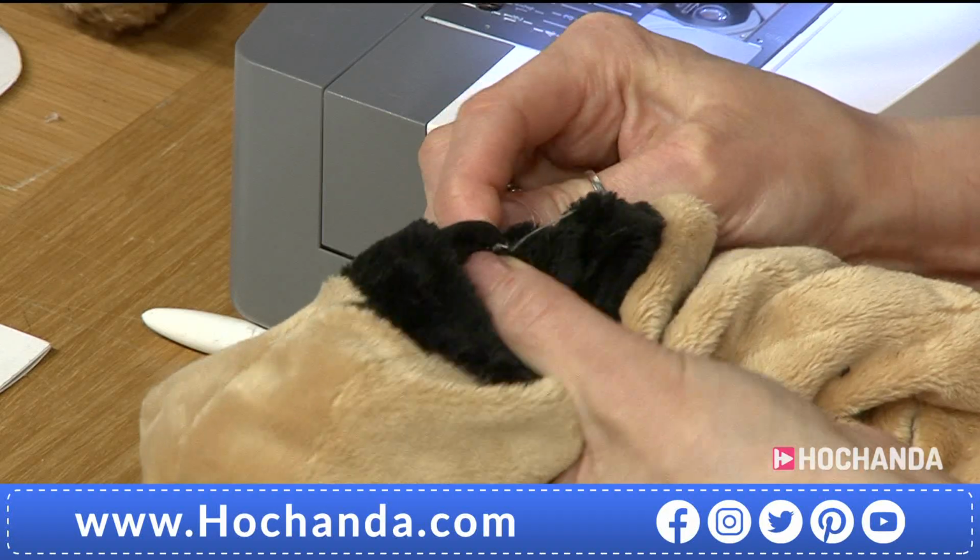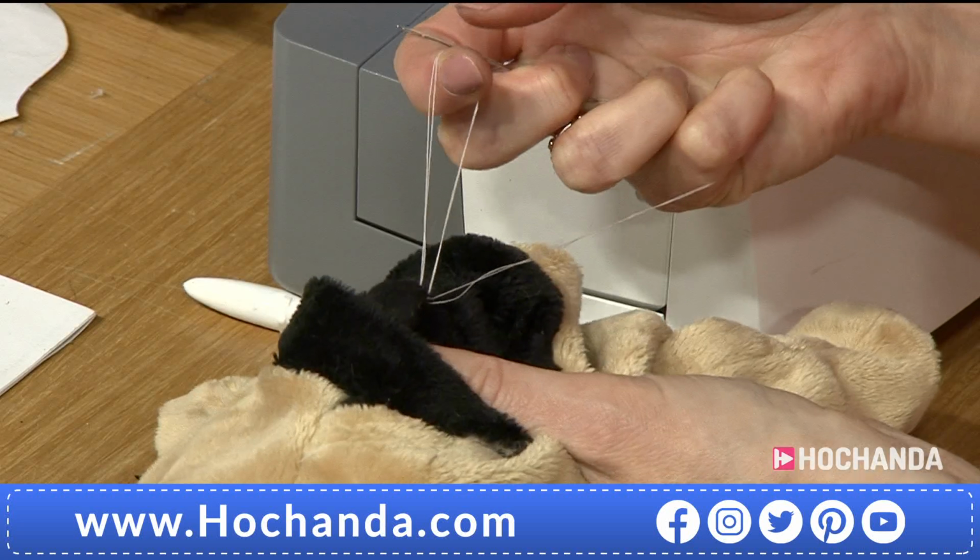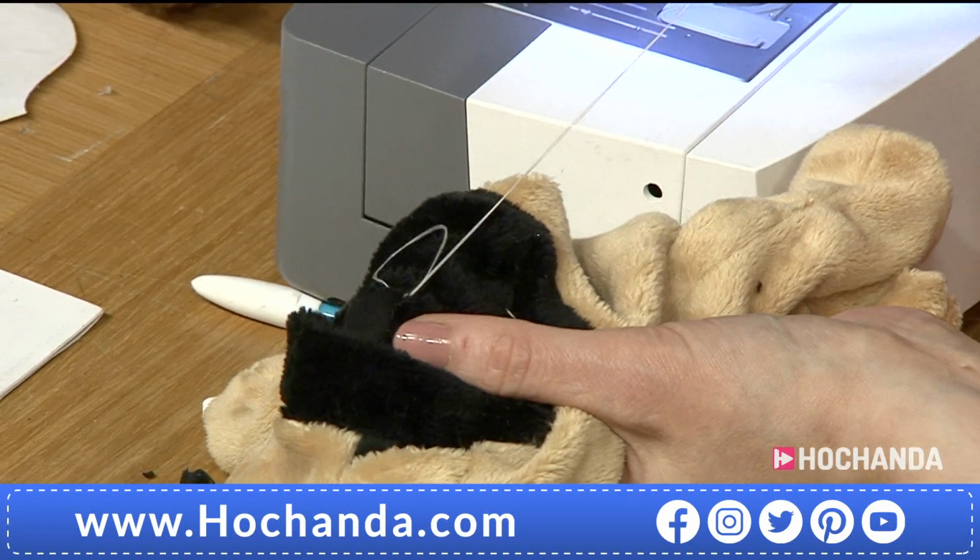Right, so I'll really quickly just finish sewing this. I would spend a little bit longer, and I would also use coordinating thread, but I thought it'd be easy to see if I use white.